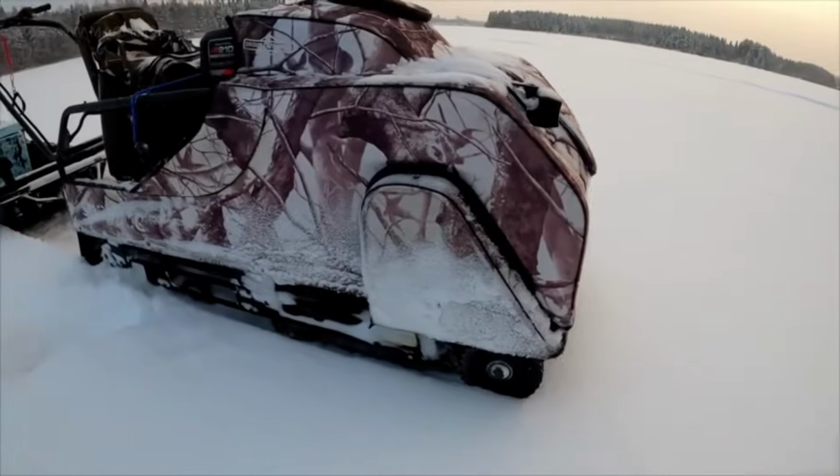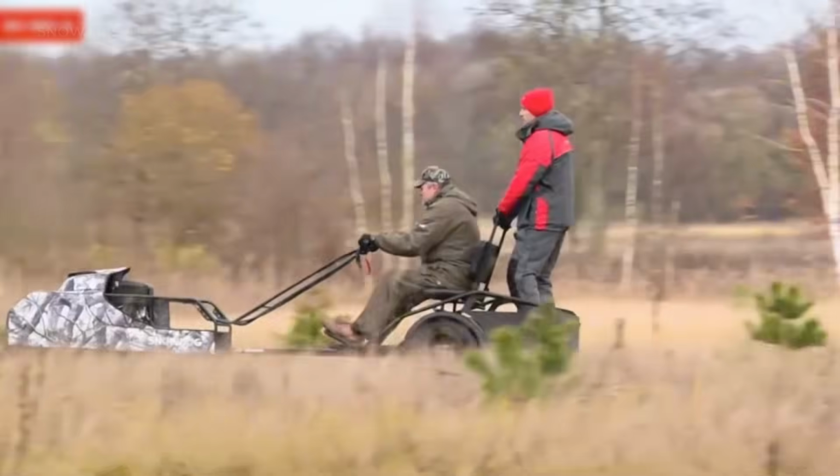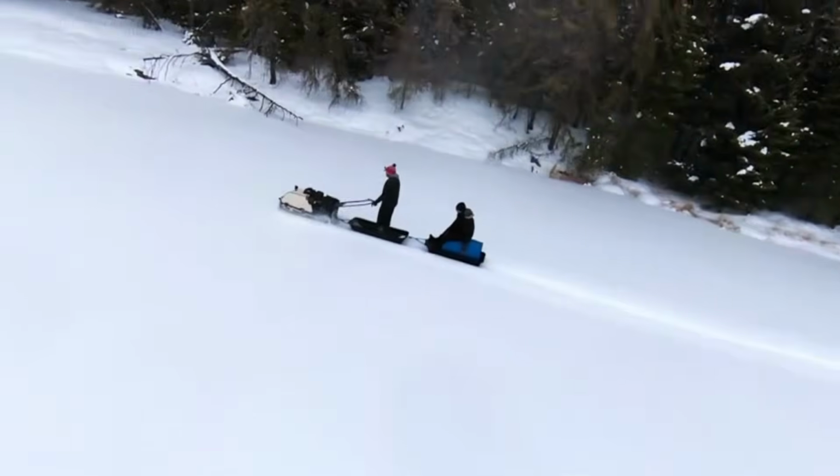Visually, it looks like a hybrid between a metal toolbox and a toy tank. The sound? Almost none. That makes it ideal for hunters, patrollers, or outdoorsmen who need to move quietly without disturbing the local wildlife.